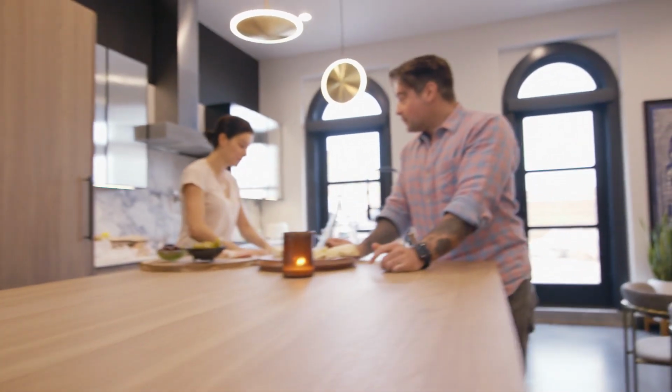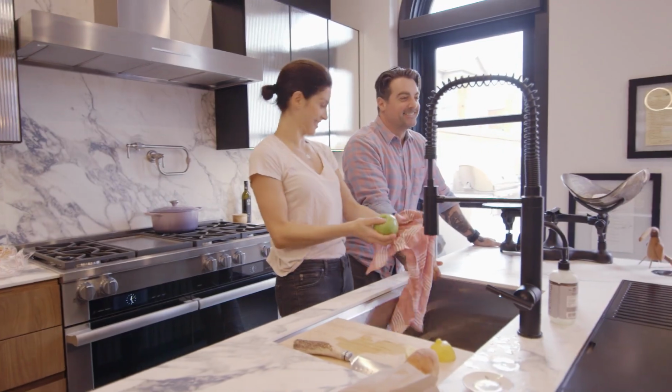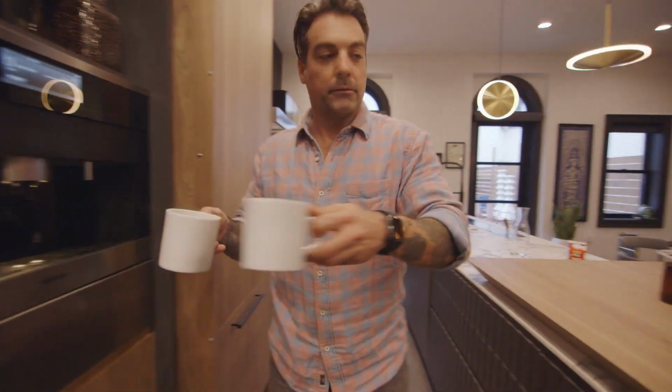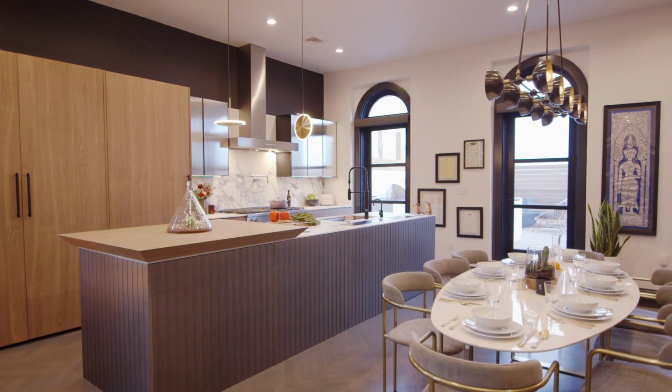We could just eat. You know, I'm so sick of hearing people say the kitchen is the heart of the home. But I mean, you know, they're right, and it is. So yeah, I'm really excited for this kitchen to be the heart of our home. I love this kitchen.